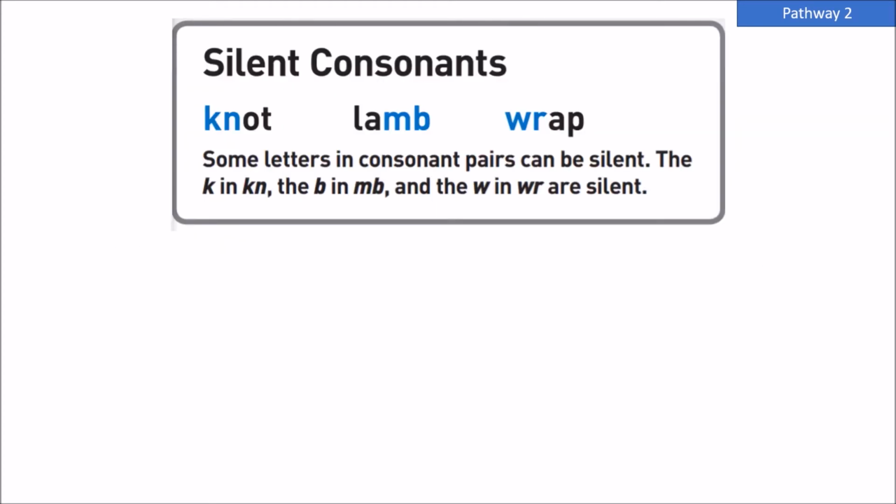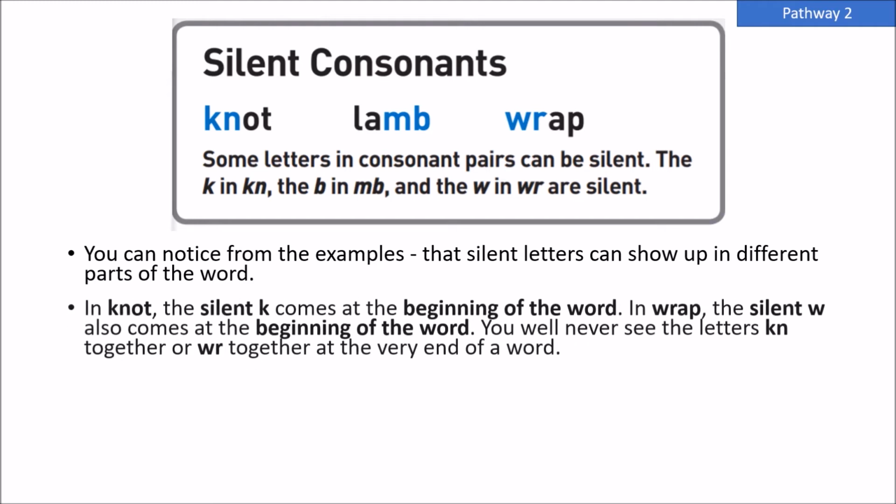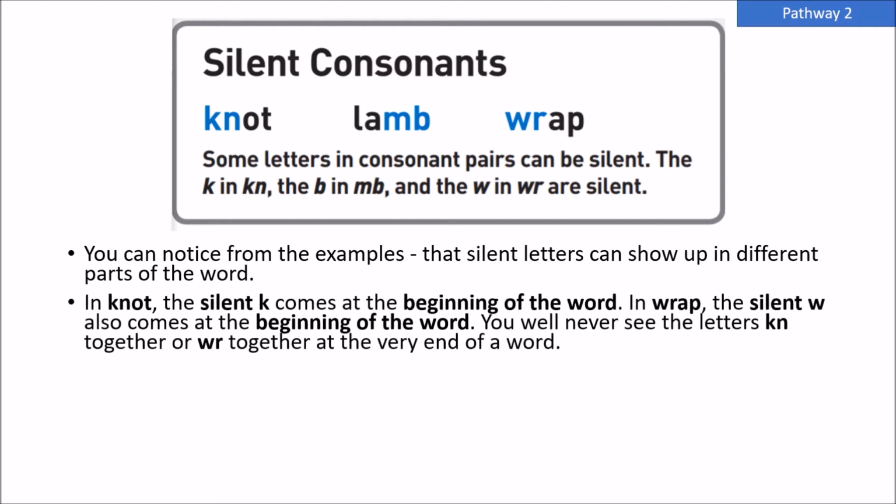Silent consonants. Some letters in consonant pairs can be silent. The K in KN, the B in MB, and the W in WR are silent. You can notice from the examples that silent letters can show up in different parts of the word. In not, the silent K comes at the beginning of the word. In rap, the silent W also comes at the beginning of the word.